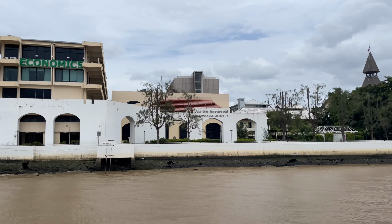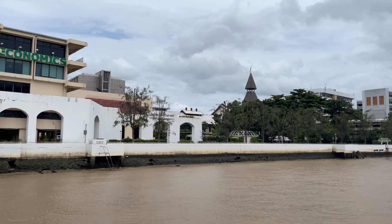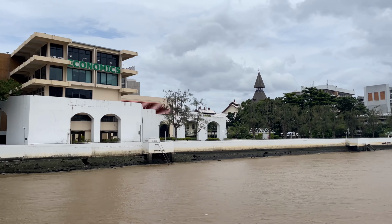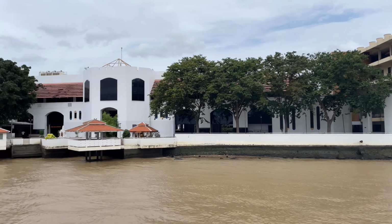Okay, so this is Thammasat University. It's pretty cool. They have what looks like the old city wall right here on the river. I never noticed that before. Kind of a nice area down here. And there's a little bit more of the campus.